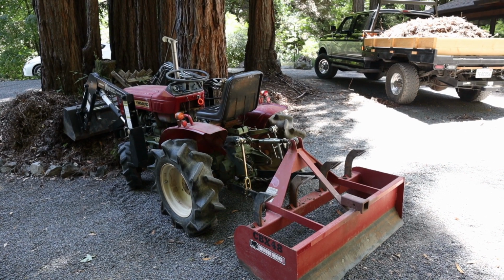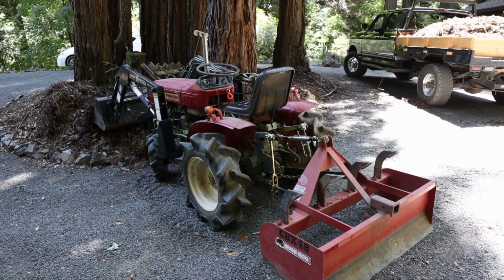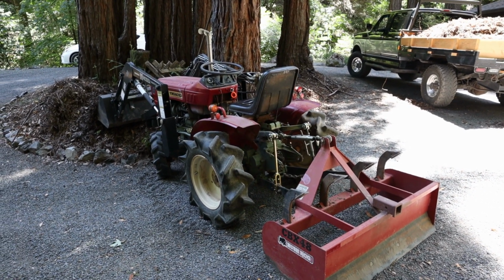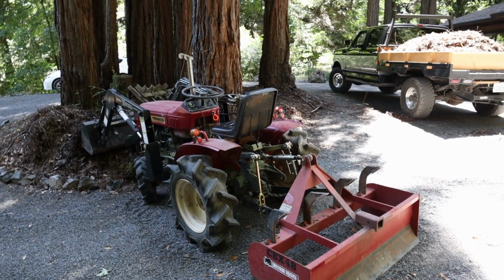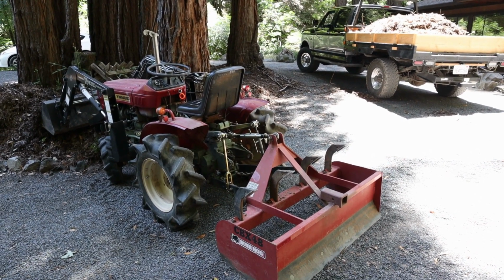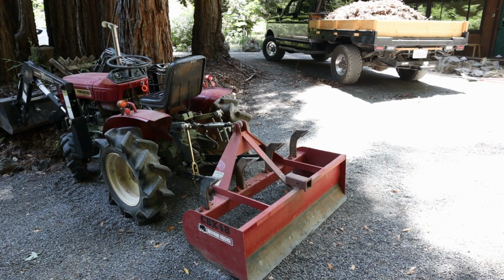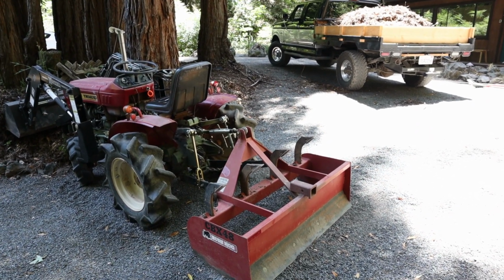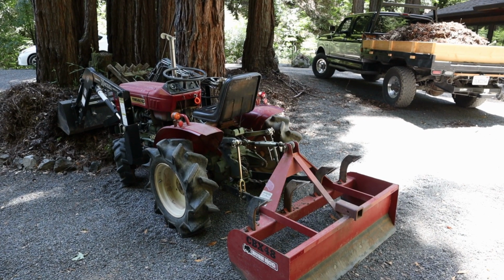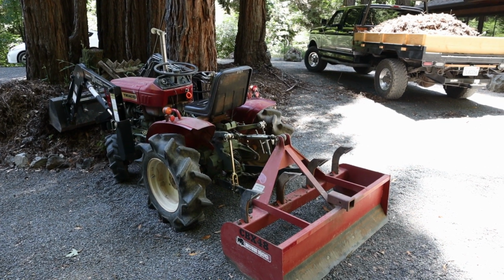There were a few things I started to figure out as I was doing this that I'm sure are totally obvious to anyone who does this kind of thing for a living. But this is really my first time using the loader as a loader. It was a lot easier for me to maneuver the tractor so that I could just go back and forth, back and front to the truck, instead of having to be turning all over the place. Basically, the less turning you have to do, the easier it is.